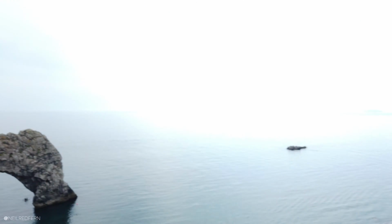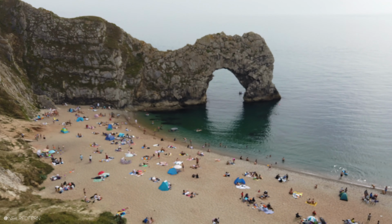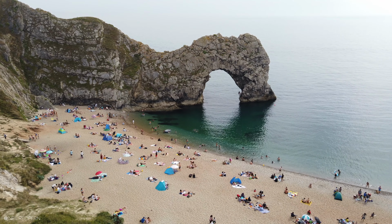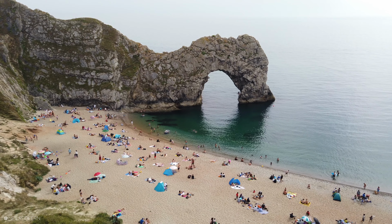All I'm hoping is that at the moment it is 3:30 in the afternoon. I'd like to be on the beach something like 6:30, 7 p.m. So hopefully by then this scene here will be much, much quieter. Time to keep our fingers crossed.